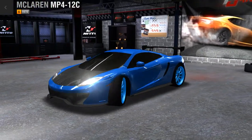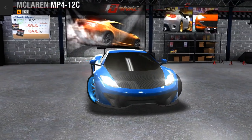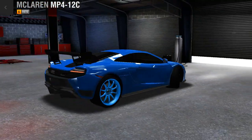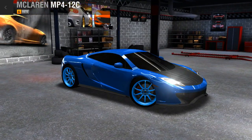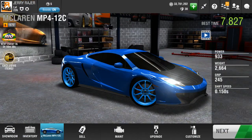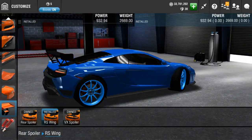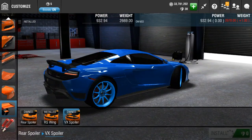Basically I call it the Smurf because it's blue, 50k rims, 50k paint, 75k rims, and it looks just superb. And actually one thing that I'm gonna do now, I'm gonna just do this. A real spoiler, here you go, you can have the nice one back.